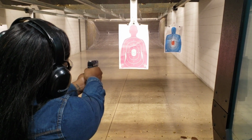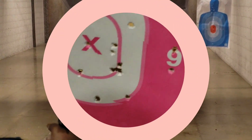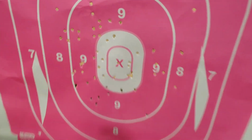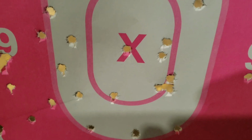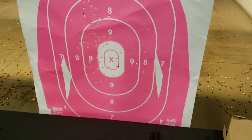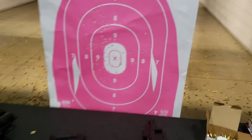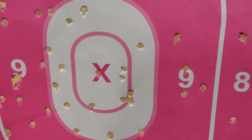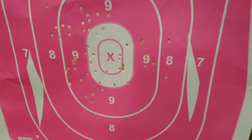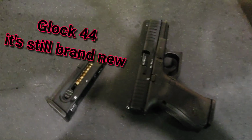To the right. There you go. It's in there. It was off camera. She got it. She ain't been in the range in a minute. She got it peppered up, but that's what we need to get better at. So she got it though. Proud of her.